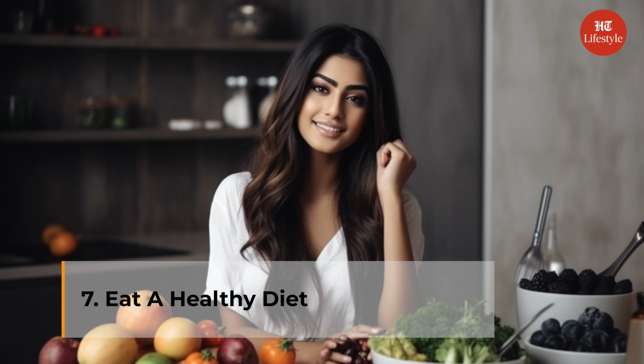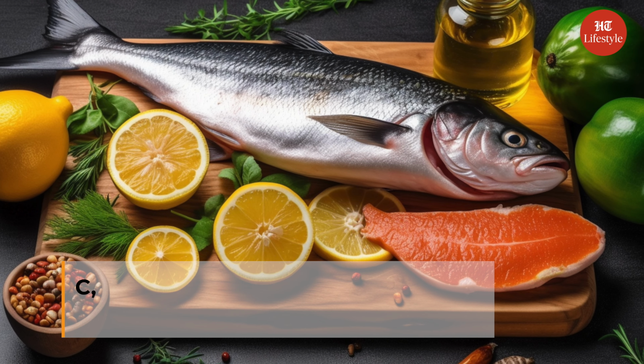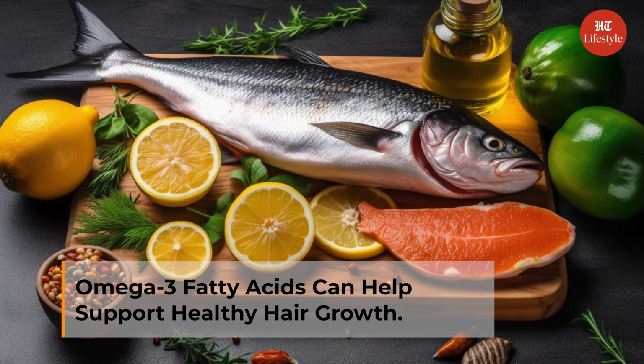7. Eat a healthy diet. A balanced diet with nutrients such as vitamins A, C, D, and E, zinc, biotin, and omega-3 fatty acids can help support healthy hair growth.